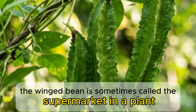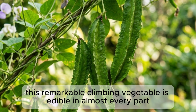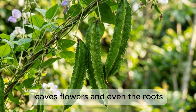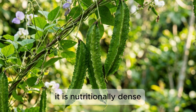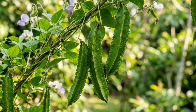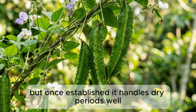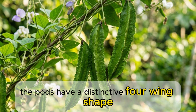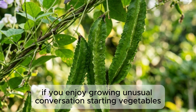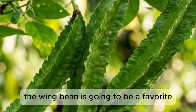The winged bean is sometimes called the supermarket in a plant, and that nickname is fully earned. This remarkable climbing vegetable is edible in almost every part: the pods, seeds, leaves, flowers, and even the roots. It is nutritionally dense, protein-rich, and it climbs vigorously with very little encouragement. It prefers warm conditions and full sun, but once established it handles dry periods well. The pods have a distinctive four-winged shape that makes them instantly recognizable and genuinely beautiful on the vine. If you enjoy growing unusual, conversation-starting vegetables, the winged bean is going to be a favorite.